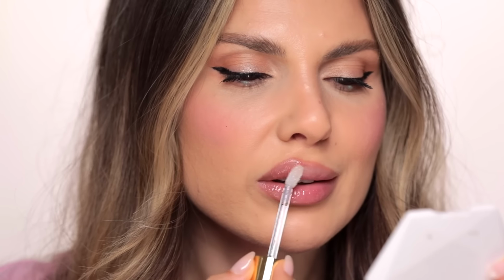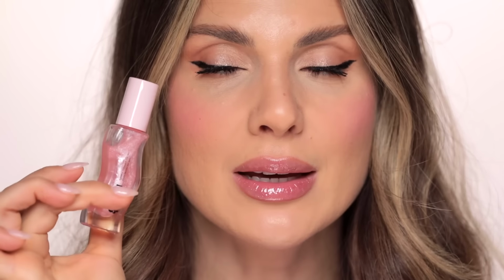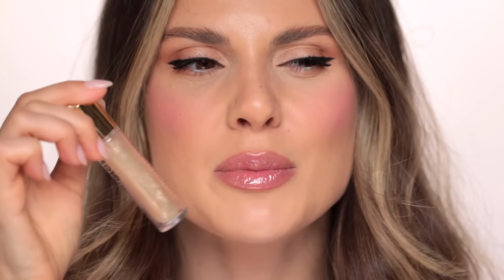Next is Golden Glimmer Gloss from Natasha Denona. And again, I'm gonna take this off and apply the Natasha Denona because it's quite unique and different. So in comparison, because I'm pretty sure you're gonna be like, oh my God, it looks so similar. They do in the video, but this one has pink reflex and this one has golden reflex. I don't know how much you're able to see, but I promise you this is golden.